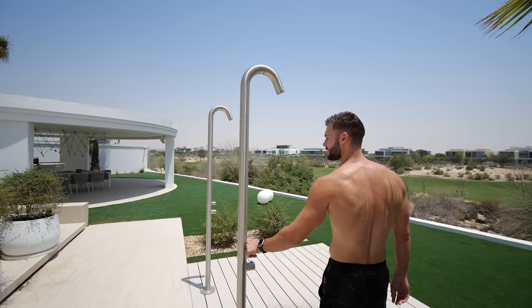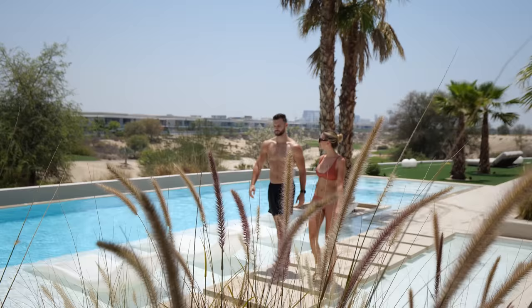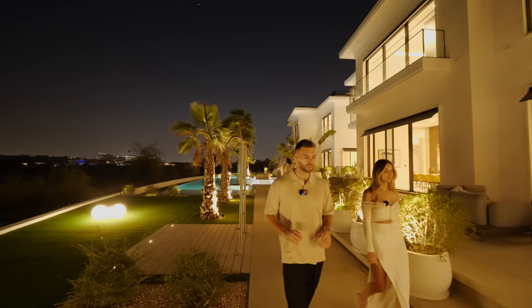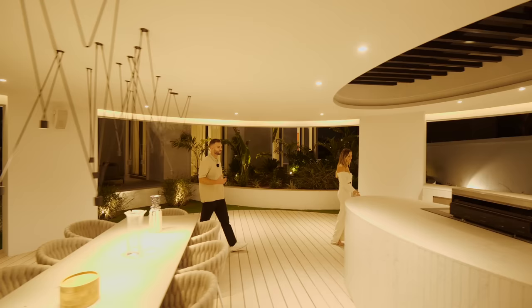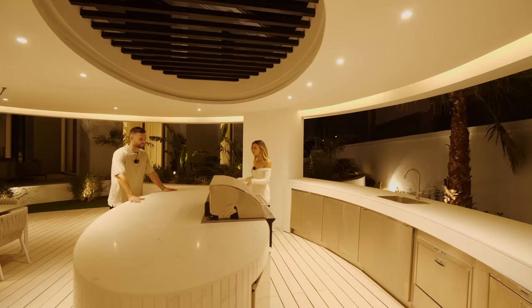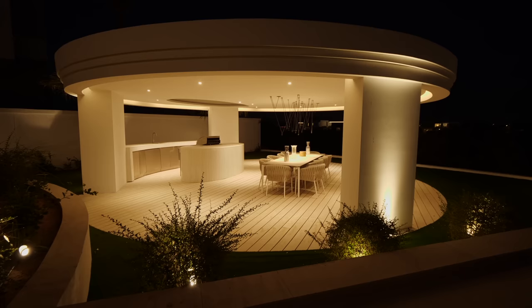So we've got a couple of showers here, perfect for jumping out of the pool, then hopping into the shower. They've got a few different areas of astroturfed lawn. And then let's check out this outdoor kitchen. Can you imagine having some barbecues out here? Oh, hell yeah. So they've built this outdoor area here. It's so luxurious, even though you're outside. This is interesting. It's like an oval island. Normally they're square. Then you've got the big barbecue in the middle here.